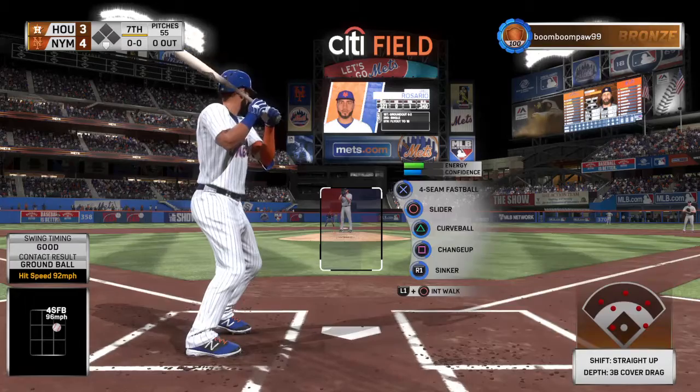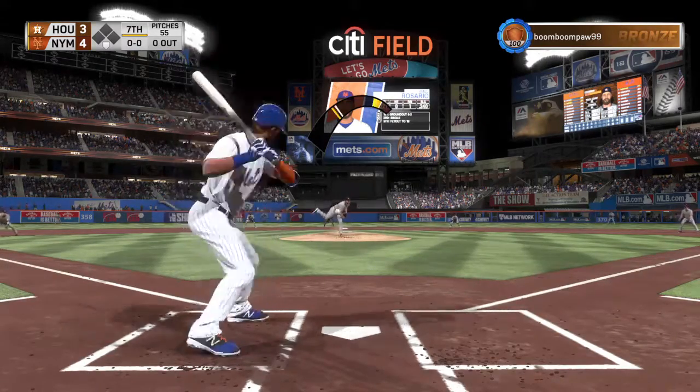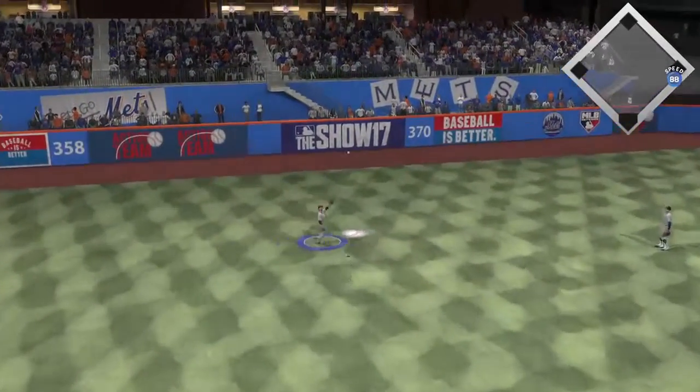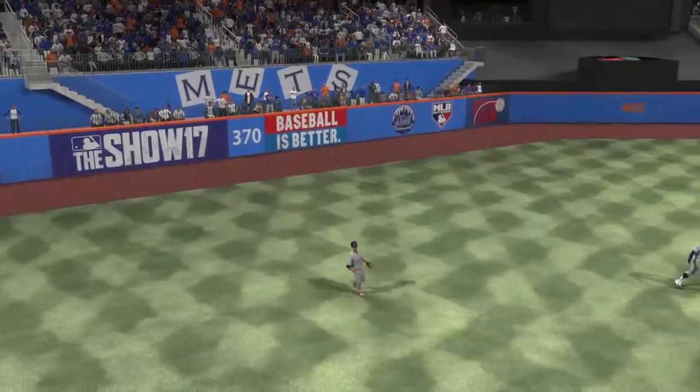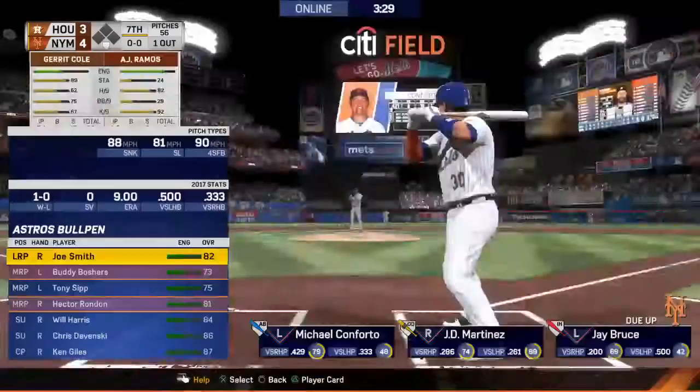Stepping up to the plate, Ahmad Rosario. He'll start things out here in the bottom of inning number 7. Lifted in the air out towards left center. Gurriel sprinting after it. He makes the play. A fine running catch to get the first out of the inning.